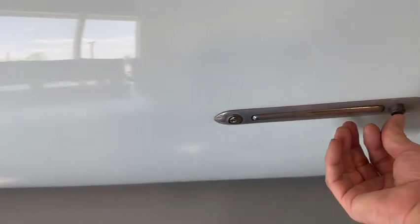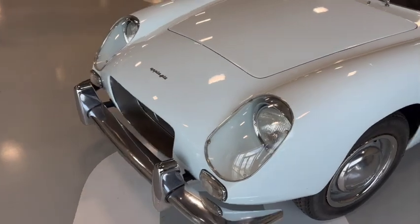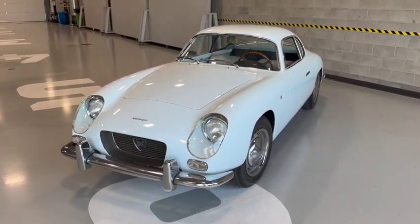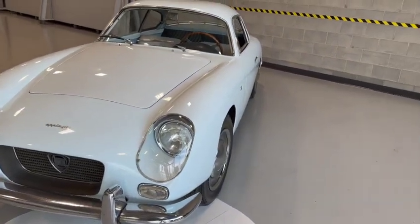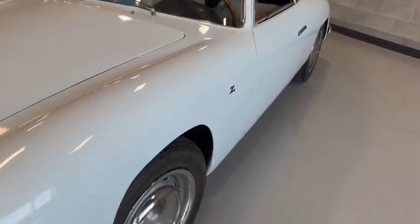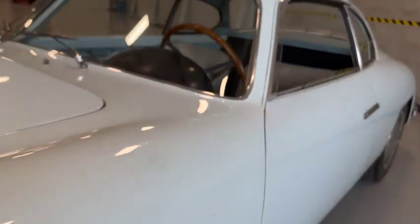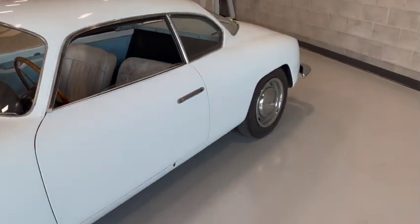Interesting, these door handle mechanisms were common for all the Zagato cars, and very similar to what was on a 300SL as well, Gullwing and Roadster. Okay, so the sides look very straight. I do see one small dent here, and other than that, I really don't see any dents in the alloy at all.